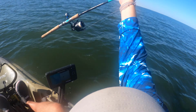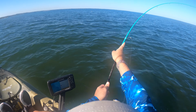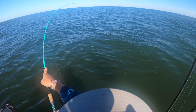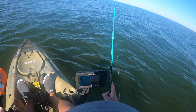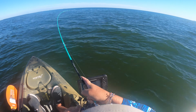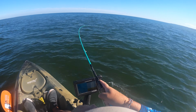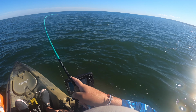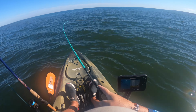Another one. That's a fish. It's huge. Oh my god, it's gonna be a good sized fish right here. Holy crap. Oh my goodness. That's a good sized fish, whatever it is. Oh, yes, sir. Come on. This is probably the heaviest one of the day right now. Goodness.